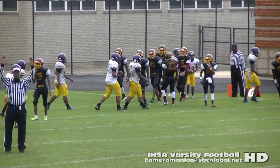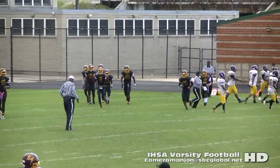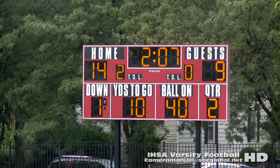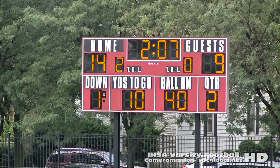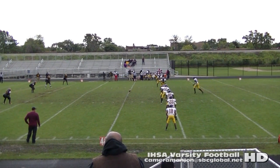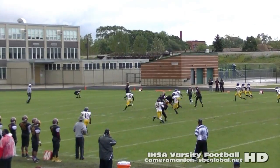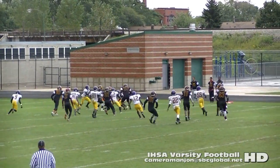And in for the conversion. The 2-point conversion is good for the Bowen Boilermakers. The score is 8 after the score. Bowen will kick to restart the game. Here's a kick, a low line drive kick. Gets past the intended receiver.